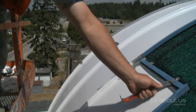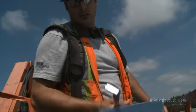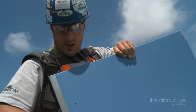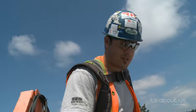What I'm doing there is just opening up the lap, because the next panel, something similar to this, is going to hook up and slide into it, so we have to make sure this is open enough that they're not binding against each other. It makes it easier for us to slide it up.